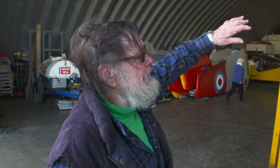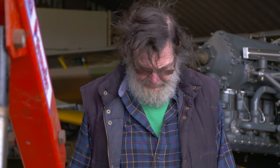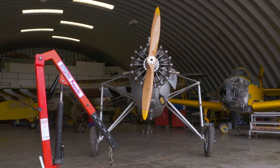We get the chain off it, move this out of the way, and then we get a crane, and we'll lift one side at a time, put the wheel on. The team must examine every component for crash damage, but there's remarkably little. Yeah, so basically, that's it. Gerry makes the next stage sound simple.